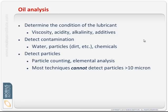With oil analysis, of course, we can determine the condition of the lubricant. We can look at the viscosity, acidity, alkalinity, the various additives. We can detect contamination, the water, particles, chemicals, and we can detect the particles specifically through particle counting. We can look at elemental analysis, look at the actual metallic elements and organic elements to see what's going on. It's worth mentioning, though, that conventional oil analysis cannot detect particles greater than 10 microns in size. So, I'll mention wear particle analysis in just a moment.